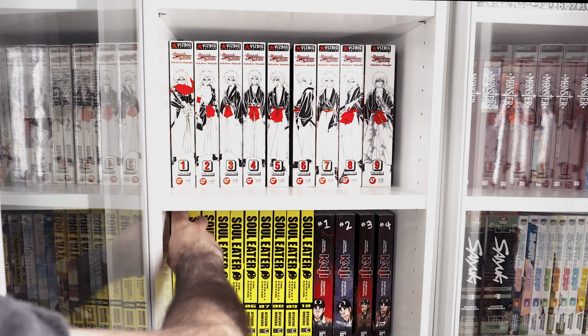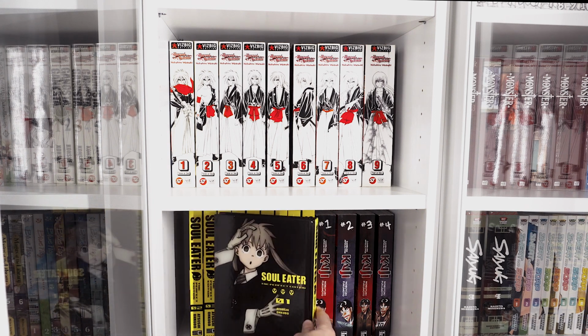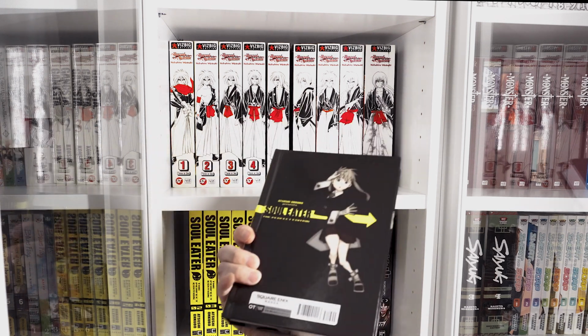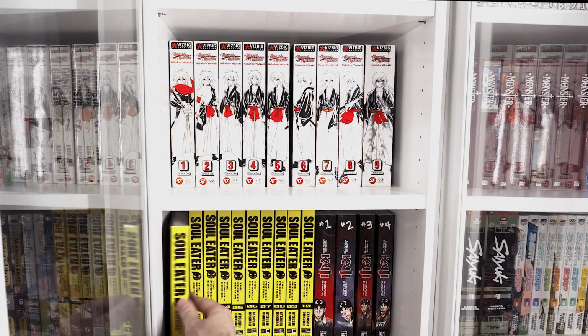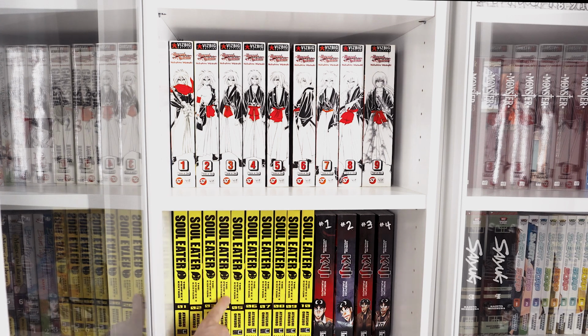Here's Soul Eater. Now Soul Eater, I was on the fence whether or not I wanted to get the Yen Press or the Square Enix. This is the hardcover, and after going to the bookstore and actually physically holding and checking out the hardcovers, I was just like, wow, this is incredible. It feels good in your hands. It's about 1.5 volumes each, so because of that, I'm now collecting the hardcovers of this series by the same creator as Fire Force.